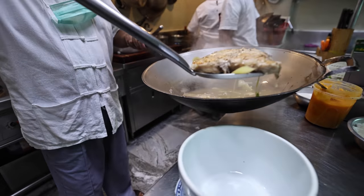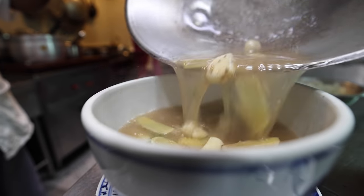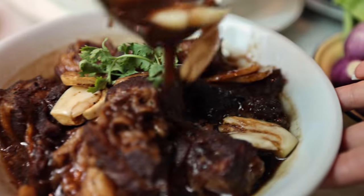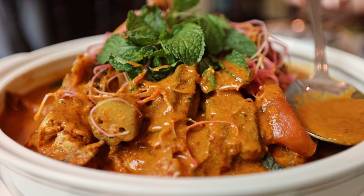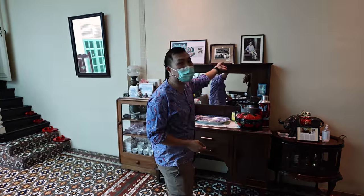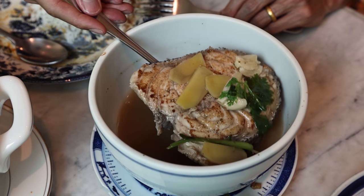I just wanted to ask you, where did most of the recipes come from? They're all family recipes? Yes. And it has been taught by my aunties, my grandmother's, and some relatives. And is your family from Phuket? Yes, Phuket. This is actually one of my respected grandmas. She's from Penang. So the fish fumet recipe is from her family.